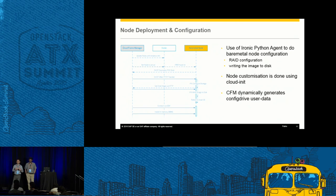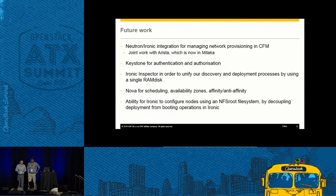And then after that, in order to do the node customization, we use CloudInit. And CFM dynamically generates the config drive and user data for CloudInit. As a future work, so this is what we've been doing so far. And as I said, this is something that is already implemented and integrated in our solution, and it's in production.